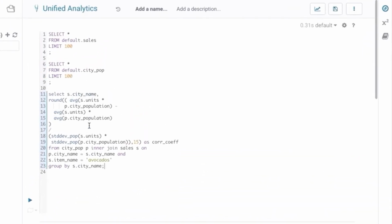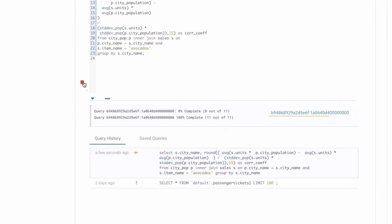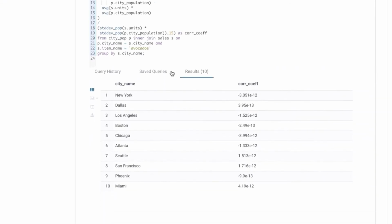Now, I'm going to create a correlation query. This is a standard correlation function. We're looking at the basic correlations, ups and downs of the two different data sets as they relate to each other. That comes out as a correlation coefficient. The closer to 0 this is, the less correlation we have. The closer to 1, the more of a strong, and the closer to -1, the more of an inverse strong correlation that we have.